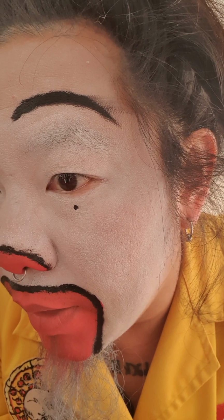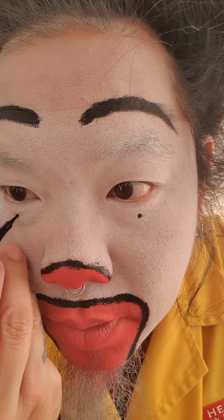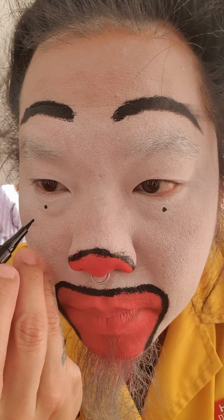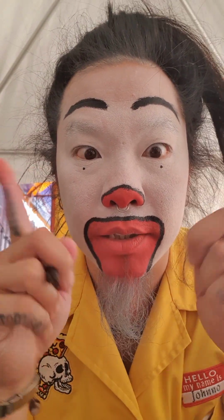Got a bit wide today, so just make sure I balance it on the other side. Yeah, it's a little bit wide. Try and look at this side of the camera, look at this. Ha!